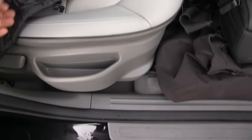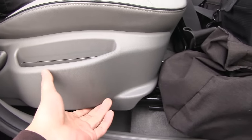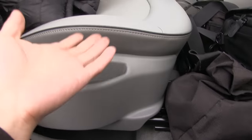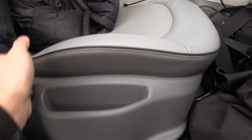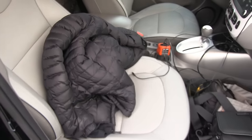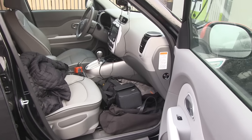One nice thing is it has a pocket, but one thing I don't like, and wifey also tried to sit in here, is that there is no height adjustment in the passenger seat. You can only recline and adjust forward and backwards, that's it. There's no lumbar support and stuff like that, like you get in a Volkswagen e-Golf, for instance. But I'll show you on the other side, because the driver's seat has more adjustment.